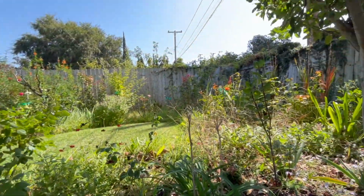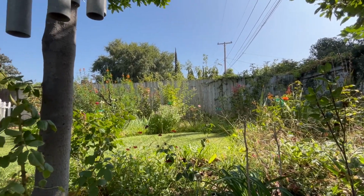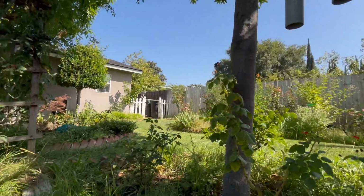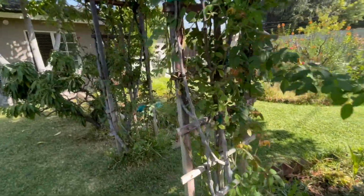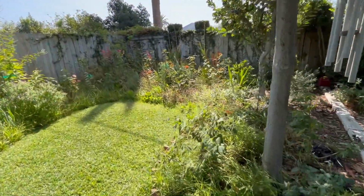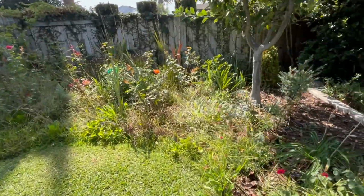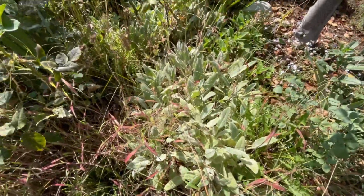Other than that, I don't know if there's a whole lot going on in the rose garden. We've got a lot of work to do out here, and I will show you the work that I did earlier this week. But it was not in the rose garden. So you can kind of see the lamb's ears back through here.